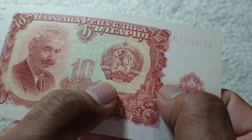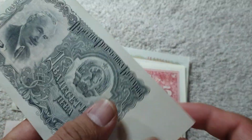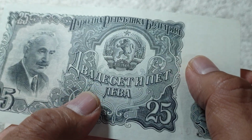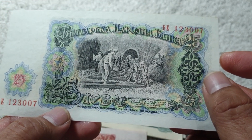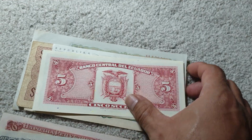So yeah, I think it's 1944. So the other one, is it 1944? Yes. I'm not sure if it was minted in 1944, but yeah, it's an old one. So probably they're using coins now.